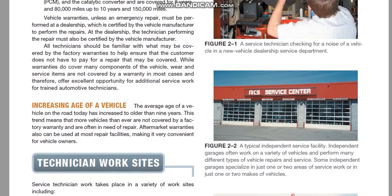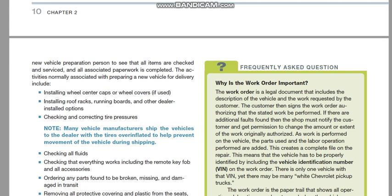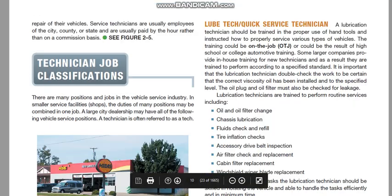Most dealerships handle one or more brands of vehicle, and the technicians employed at dealerships usually have to meet minimum training standards. The training is usually provided at no cost online or at regional training centers. The dealer usually pays the service technician for the days spent in training, as well as provides or pays for transportation, meals, and lodging. Most dealerships offer in-house online training with minimum off-site training. See Figure 2-1.